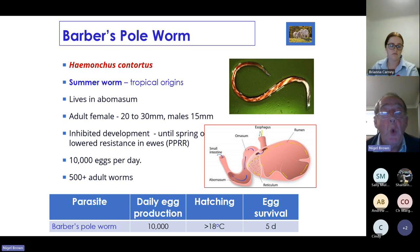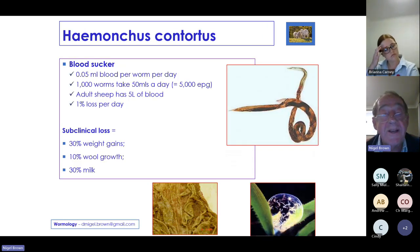So if we then look at this barber's pole, as I said, it's a blood sucker. If you look at this diagram here, you can see the big tooth that opens up the blood vessels. And these figures on the edge show that one adult worm will suck 0.05 of a mil of blood per worm per day. So if you take 1,000 worms, that's 50 mils of blood a day. And that's 5,000 eggs per gram in the feces. Now, an adult sheep has 5 liters of blood, give or take. So that's about 1% loss per day.